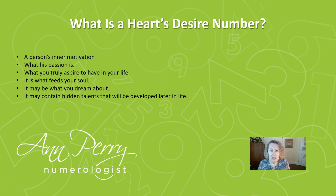It is something that will identify something you likely dream about. You might not even be totally in touch with it. And the reason for that is that as we go through the 4 core numbers, the deeper we go in, the lesser we feel it. So the life path number is what we feel the most. That's the big lessons that we're experiencing. The expression number is where our gifts are. That is second to the life path number, so we don't feel it quite as intensely. And then comes the heart's desire number, so it's third in intensity. So it may contain hidden talents that will be developed a little bit later on in life. Okay, so it's something that you would have chosen prior to incarnating into this lifetime.